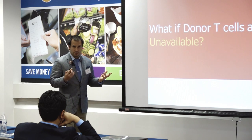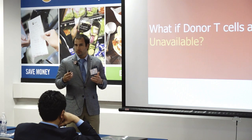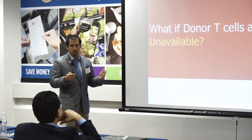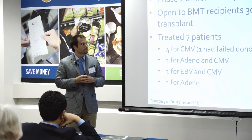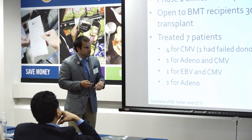So what do we do if the donor is not available? This is great if it's a match-related donor, so the brother is the transplant donor. But what if we don't know who the donor is, or if they're not available? Well, that's what I told you about before, where we're hoping to create a bank of these cells. So this is another trial that's open at Children's, and we've treated 7 patients.